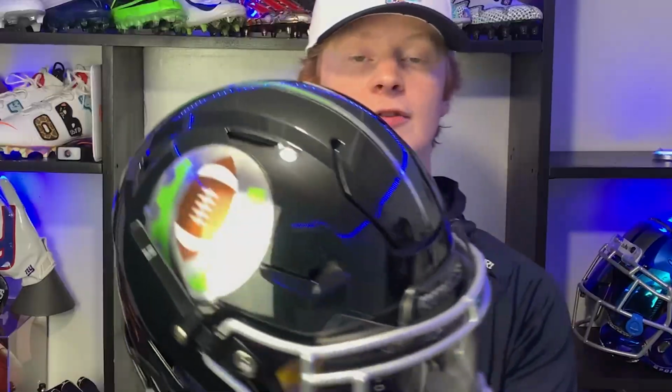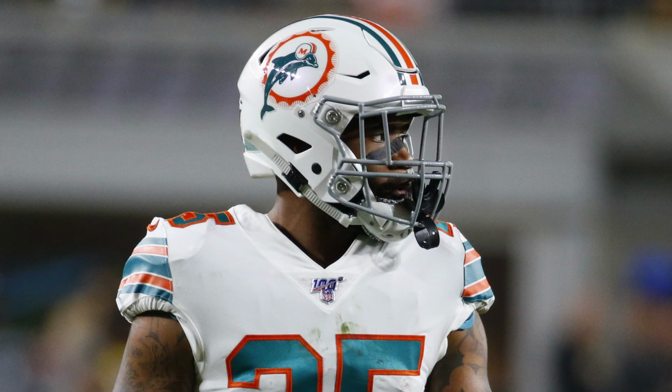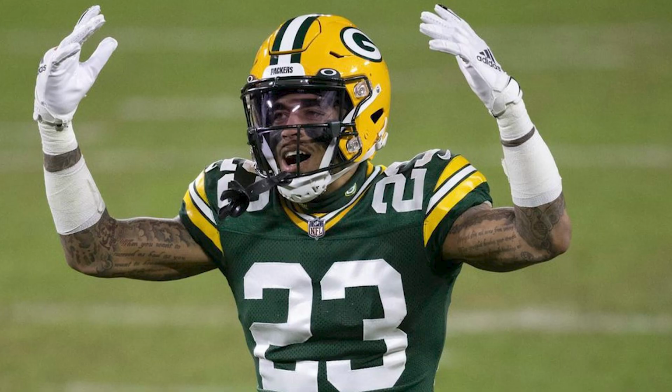The SpeedFlex is designed to flex, hence the name SpeedFlex. This panel right here on the front that you guys see, the shell and the actual face mask all flex to absorb contact and keep your head safe. This is an excellent choice for DBs. It's worn by guys like Jalen Ramsey, Xavier Howard, Jair Alexander. Lots of DBs are rocking this helmet.